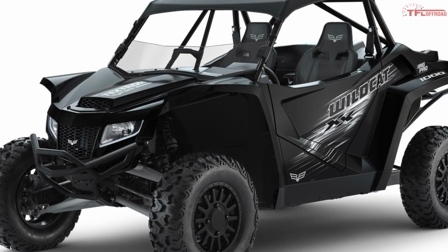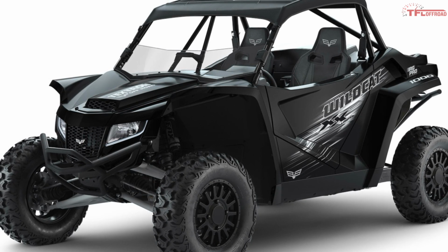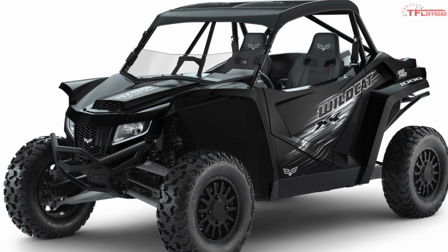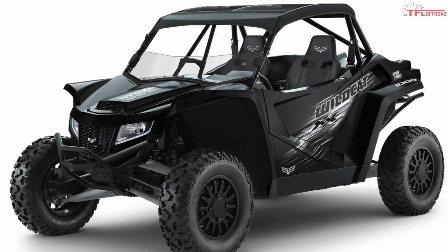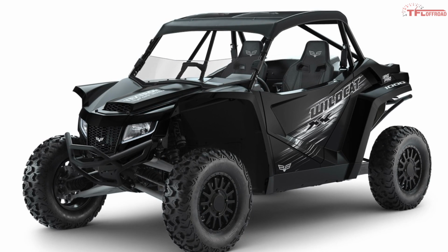Now let me run down what you're going to get from Cat for that money. So the Wildcat XX uses a 998cc engine that makes 125 horsepower. Suspension travel equals 18 inches, while ground clearance comes in at 14 inches.